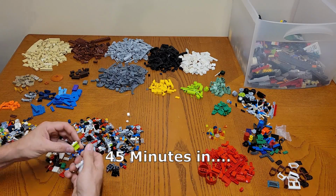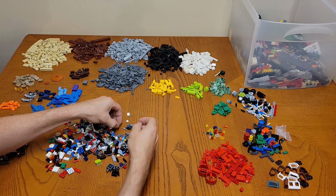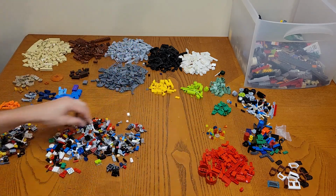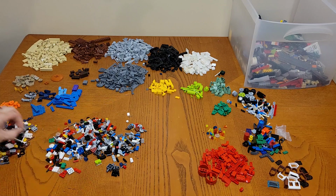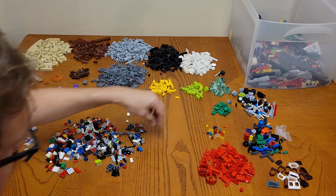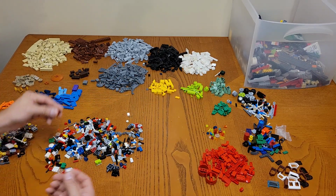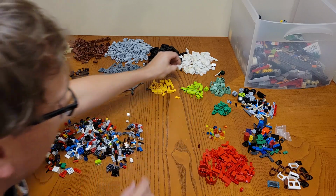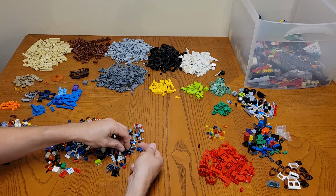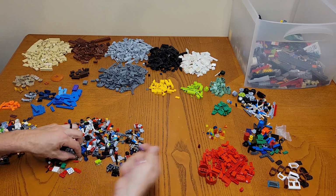So I'm almost sorted through the first bin here. A lot of stuff. I'm going to break this all down for you later. But another nice thing is minimal garbage. Often when I buy these lots, you really take a gamble because you could end up with 50% of it being junk. You could end up with it half Mega Blocks, which is very few in here. So this has been a really good grab so far.